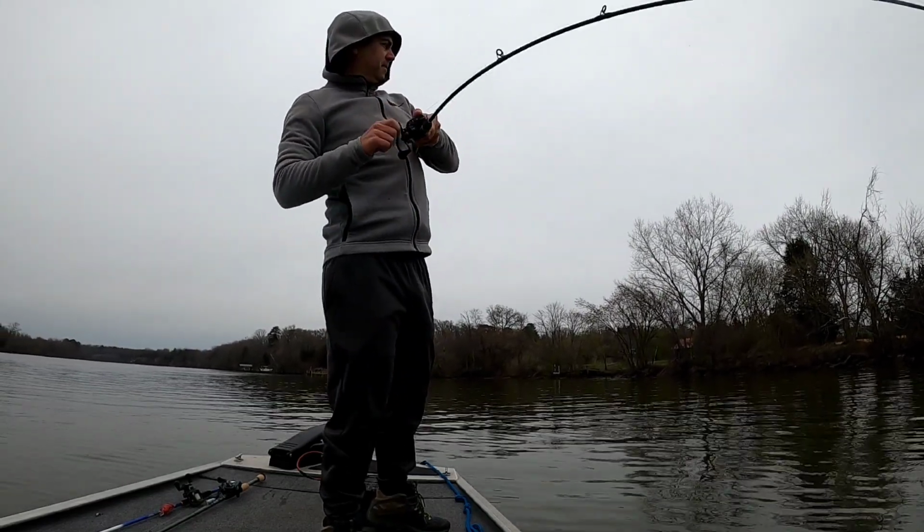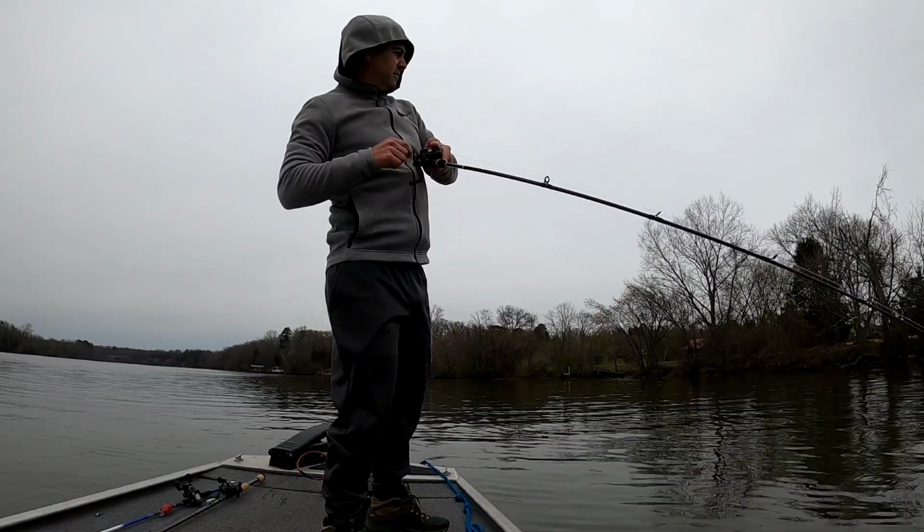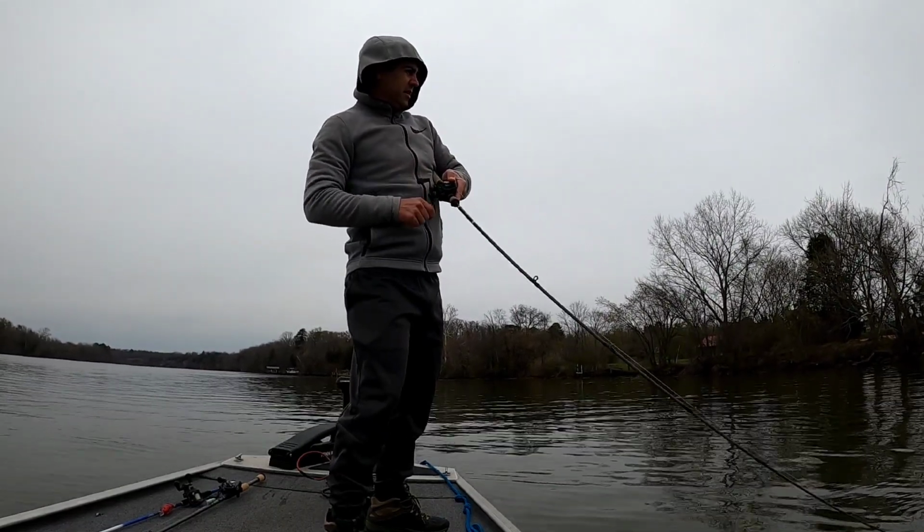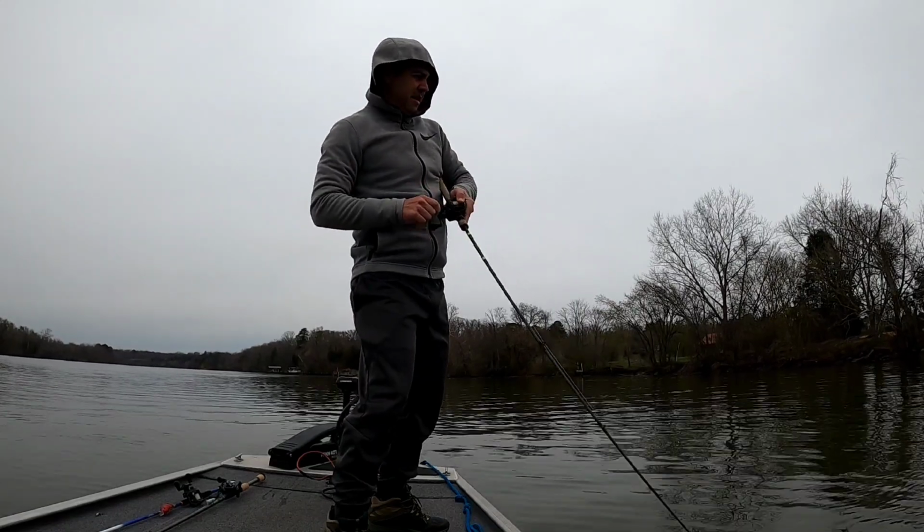There's one. Pulling. I mean, it's a good fish. I don't think it's a giant, but it is. You can hear it moving, can't you? Man, he's fighting.